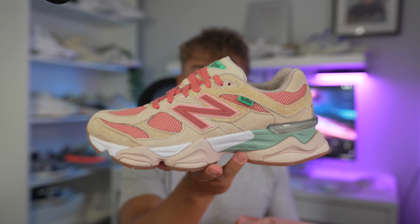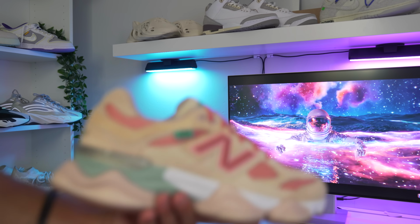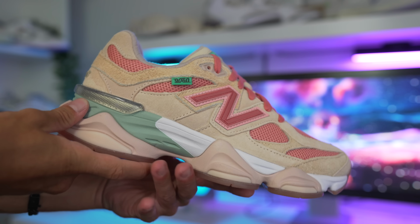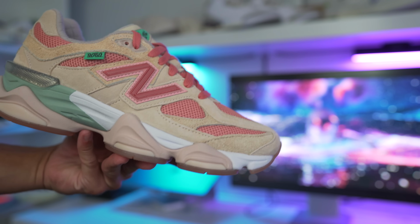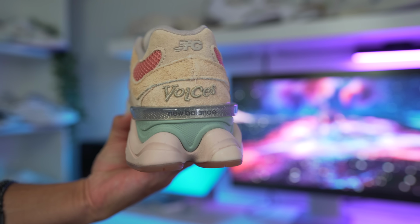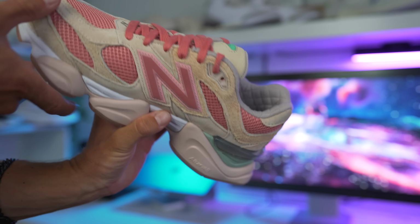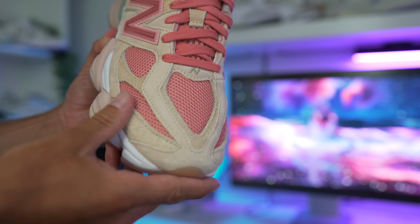Damn, here they are. This is the Freshgoods New Balance 9060. Oh man, they really did something special on these. I really like these. My first New Balance Freshgoods collaboration, by the way, and I just couldn't be happier that it's this model, because I freaking love this model.